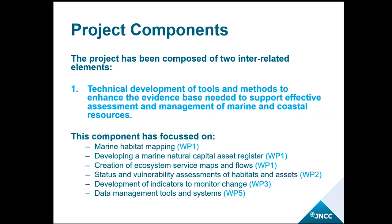So the project has two main components that are interrelated. The first one is technical development of tools and methods to enhance the evidence base needed to support effective assessment and management of marine and coastal resources. And this component has focused on marine habitat mapping, developing a marine natural capital asset register, creation of ecosystem service maps and flows, status and vulnerability assessments of habitats and assets, development of indicators to monitor change, and also data management tools and systems. And the information in brackets just highlights which work package of the project each one of those refers to.